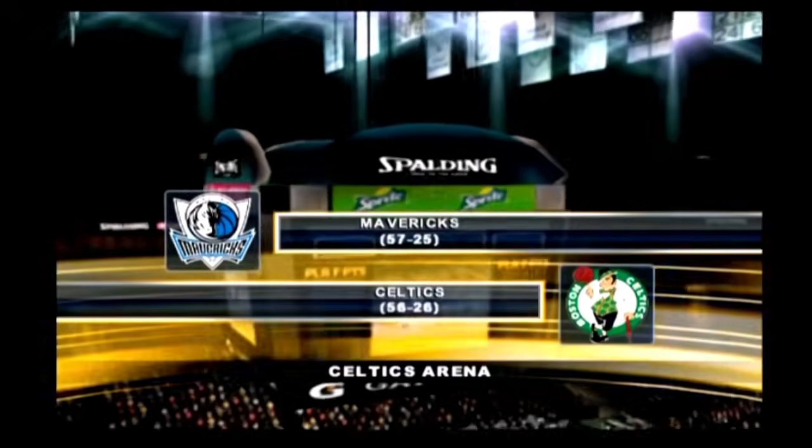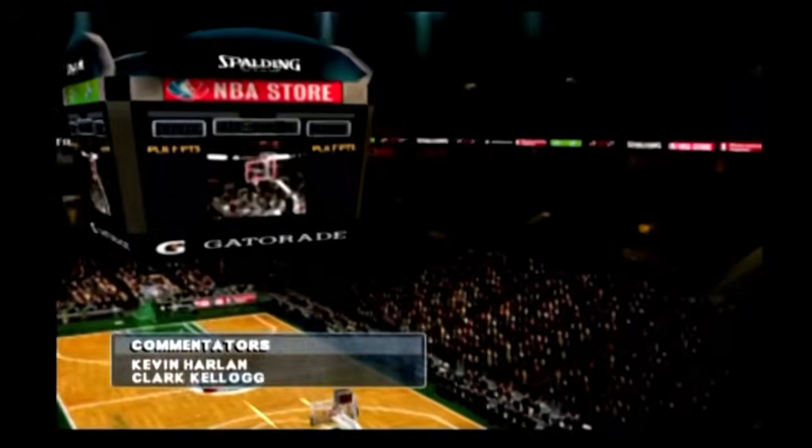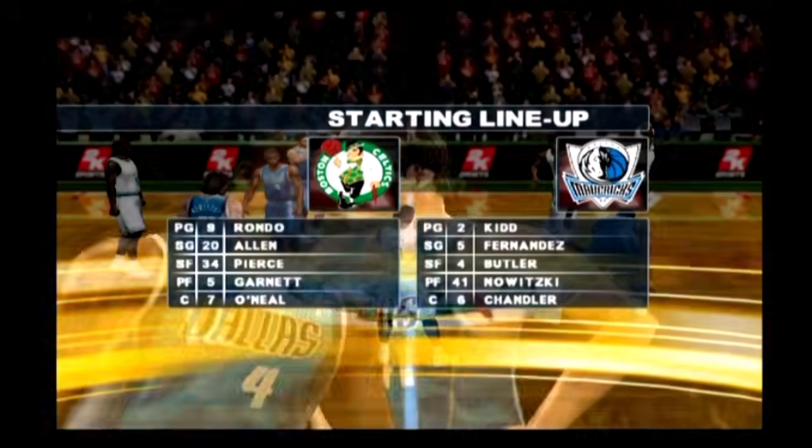Welcome to this NBA exhibition matchup here in Boston, Massachusetts. The visiting Dallas Mavericks will face off against the Celtics here at the arena. Along with Clark Kellogg, this is Kevin Harlan. Here are the starting lineups as we're all set to get underway.